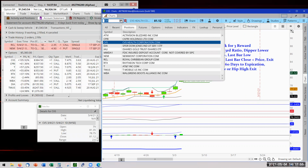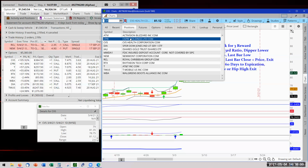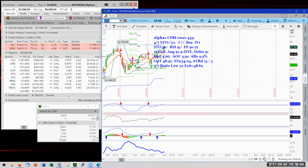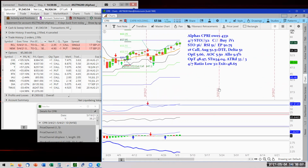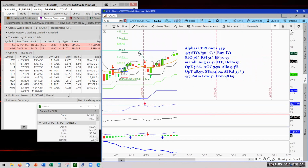Now we'll go on to Capri. So that was the lesson today: making adjustments and doing your order ticket. So coming over to Capri, here at Capri is just ever so shy of that third ratio, 57.95, and the close was 57.56. So we're 39 cents away from that, and the ATR here is 219.